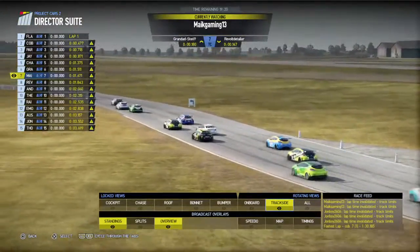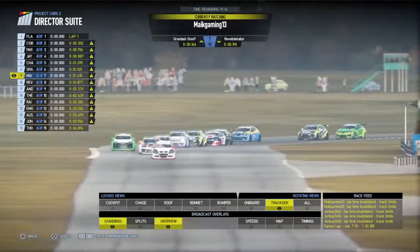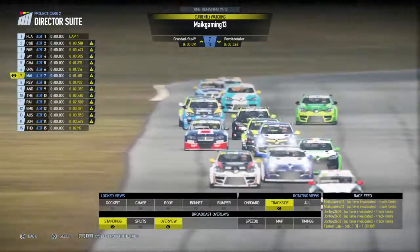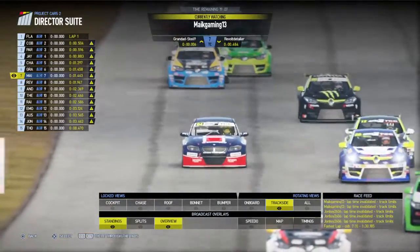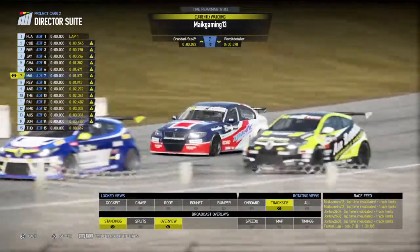Let's have a look a bit further back. Mike, your championship leader, has managed to move up to 7th as he's doing his best to try and gain as much time as he can. Obviously this is a 20-minute race, so we've still got plenty of time to work his way forwards. As we see there, he's going to go up the inside into turn 6 now.